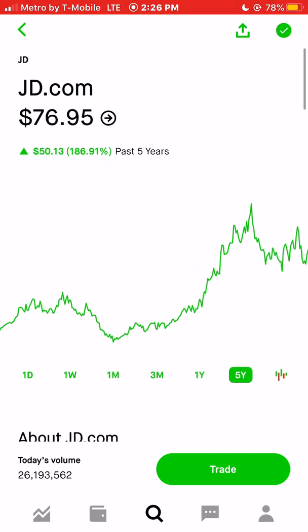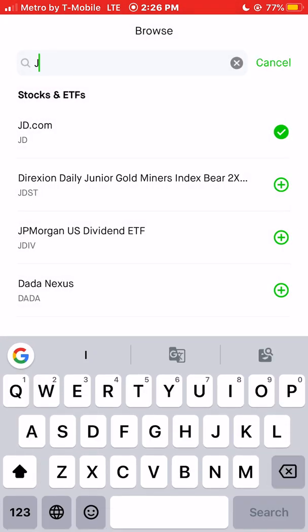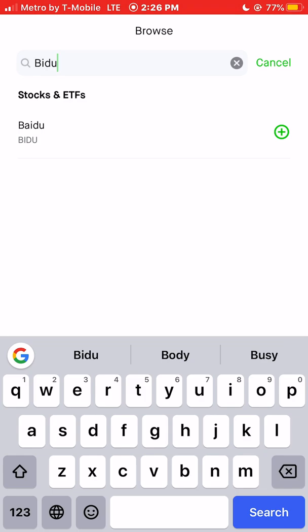But this was the best performing stock in the NASDAQ 100 today. And probably if you're a day trader, I'm pretty sure you're going to be looking at this stock for Friday, up 6% today. You're probably going to be looking at maybe trading this stock tomorrow. Next stock for the best performing stocks of the NASDAQ 100 is ticker symbol BIDU.